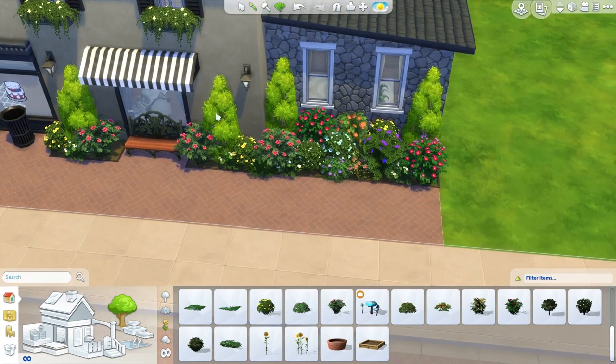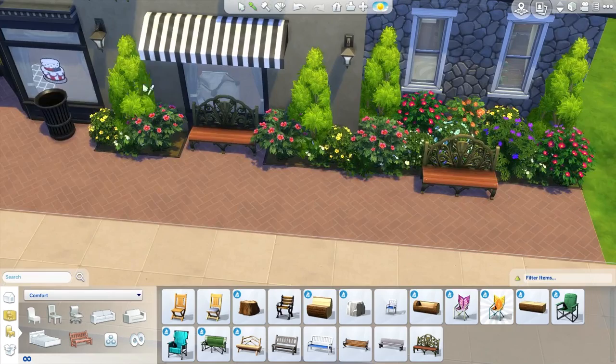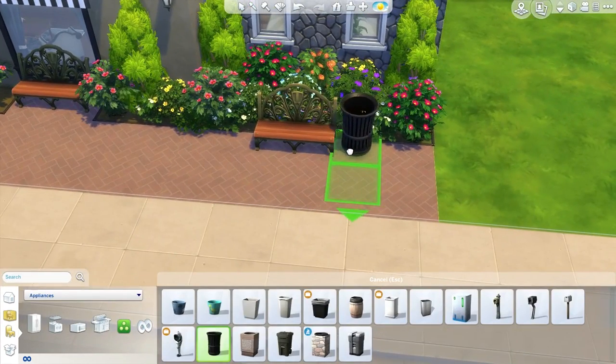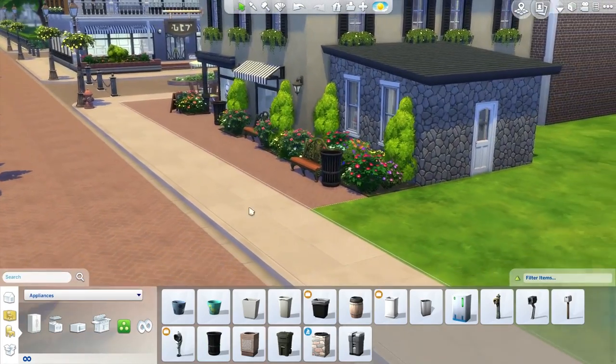Alright, we'll go with the purple, and then I think another bench right here would be nice, and then maybe a trash can next to it. Yeah, I think we could have a trash can next to it. Okay, so that's what we've got around here.